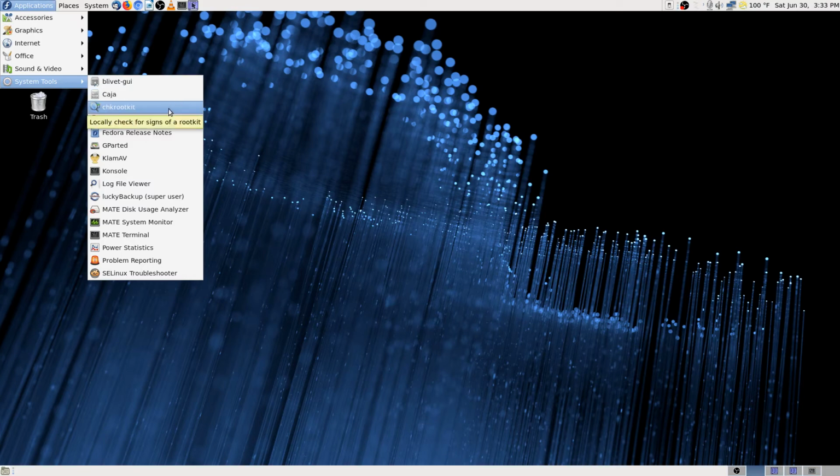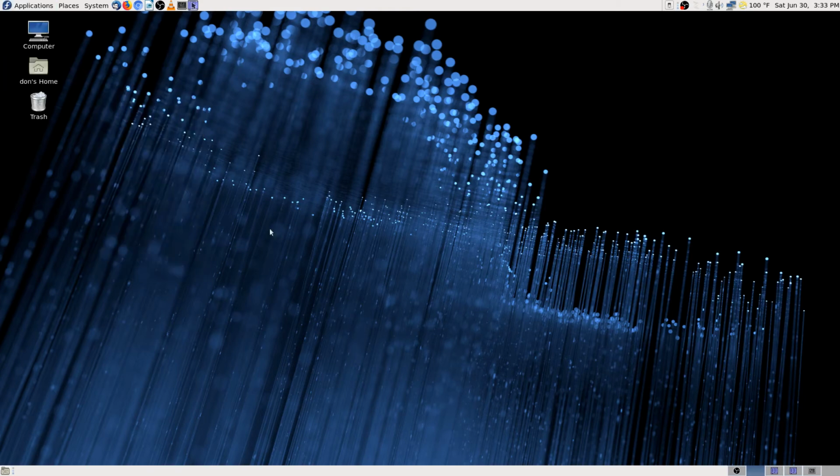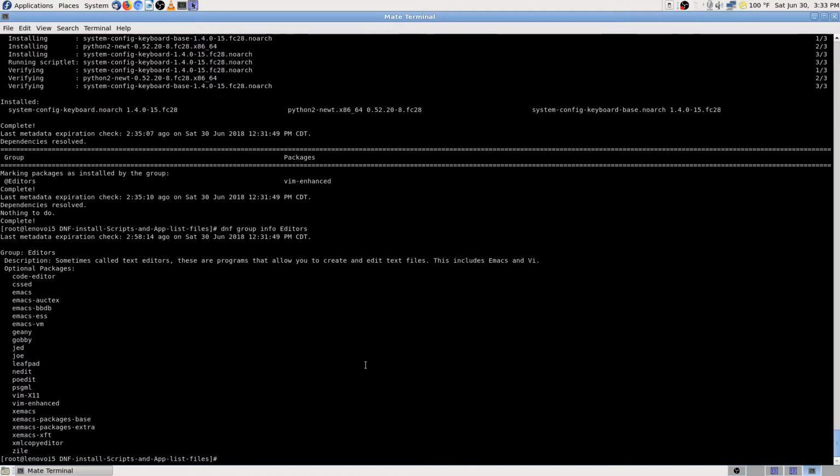Check Rootkit, that's good. I did that. I don't build them very often, and when I do, I'll keep them for a long time and reuse them. And really, I found out that the group lists will get you most of what I want anyway. So, yeah, most of these other apps.